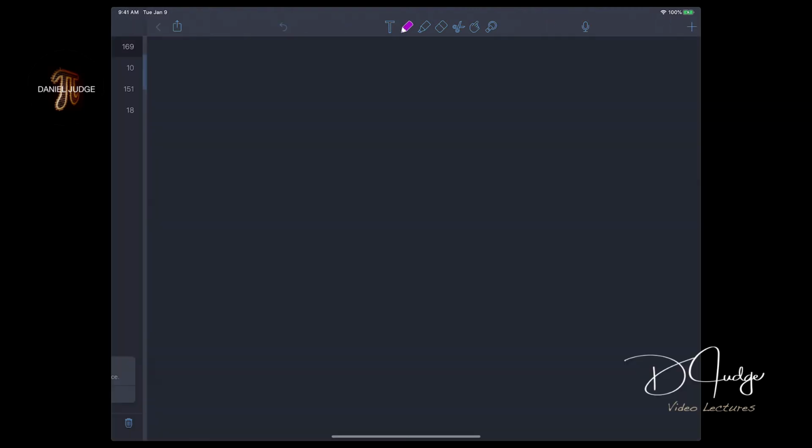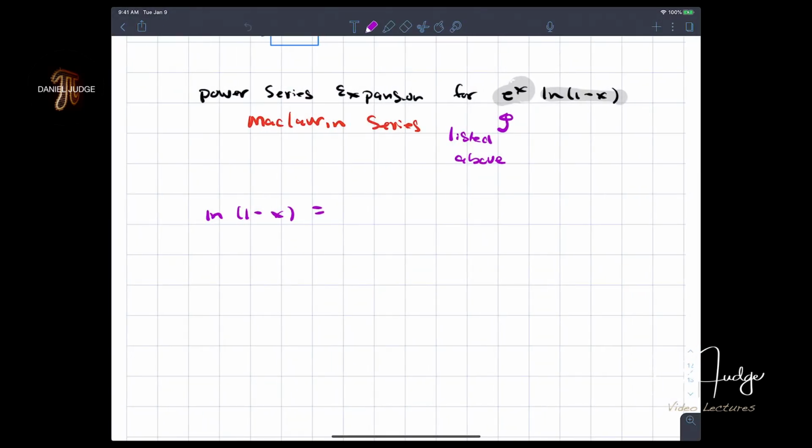Actually, let's get the Maclaurin series. I think that was in our book in section 12.8, so I think we derived that one as well. Maybe you want to add that one to the list. We sure have that. Remember, this was minus the summation of x to the n over n, where n is 1 to infinity. And I think this was good for the absolute value of x less than 1.